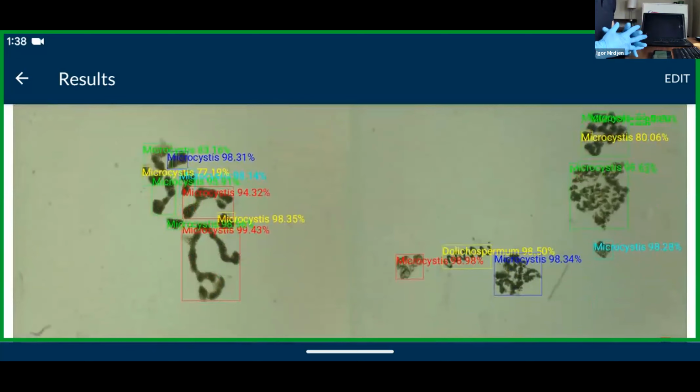Then if I want to actually see how the AI labeled and what it judged each thing to be, I can actually review the photos, and you can see that each cyanobacterial colony gets a box drawn around it, and it gets an ID of, for example, Microcystis, and then a percentage. And that percentage is basically the AI telling you, this is how confident I am in the label that I have assigned to this colony. So if it assigns a label of 99.999% or whatever, that's a really high confidence in the label that it provides.